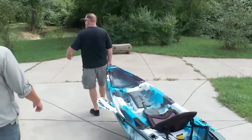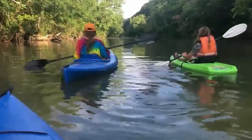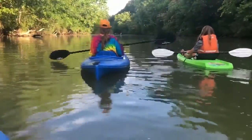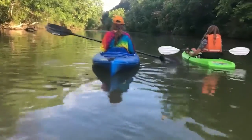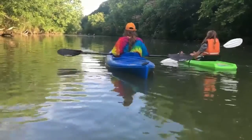Safety is always important, so we always strongly encourage that you have a life jacket. It's going to be a fairly lazy float. We don't have rapids. We've got a little ripple going under the two bridge areas on Cloud Spring and Battlefield Parkway out here, but it's going to be a very lazy float.